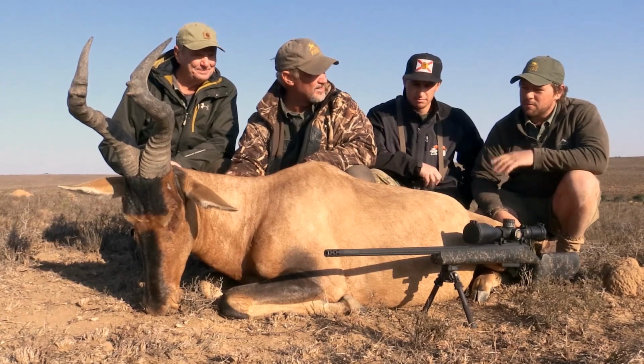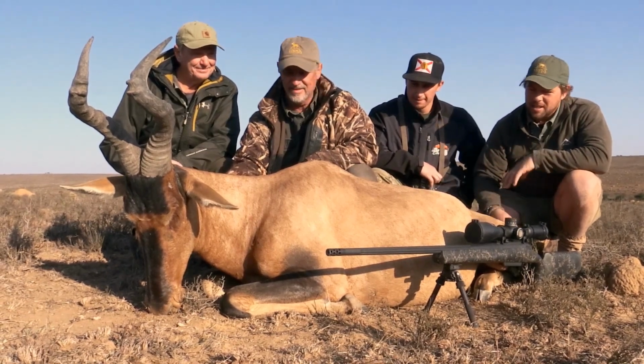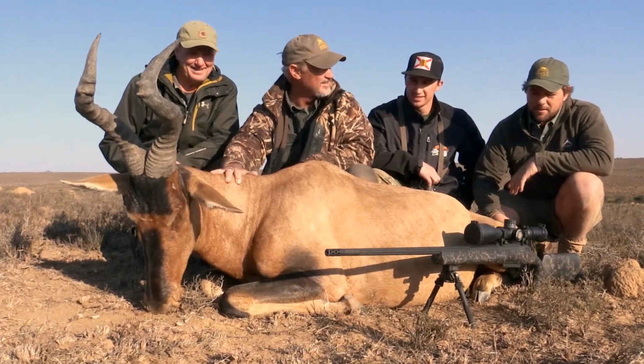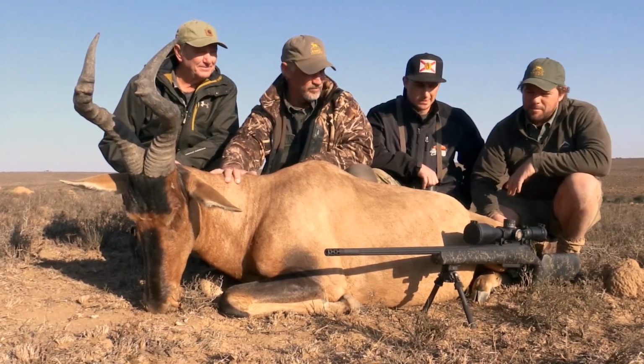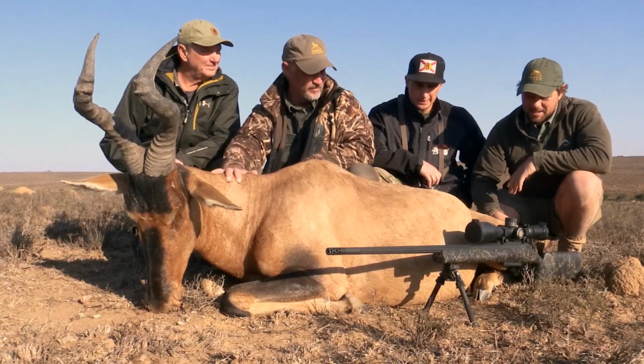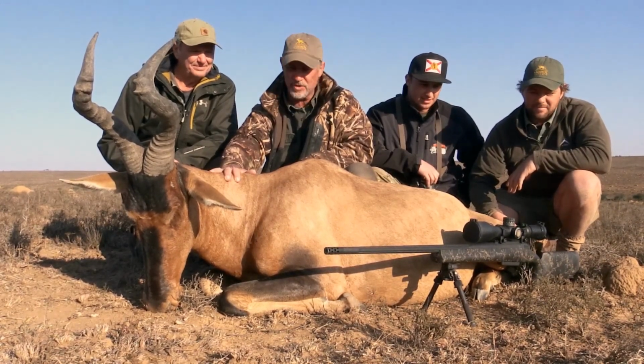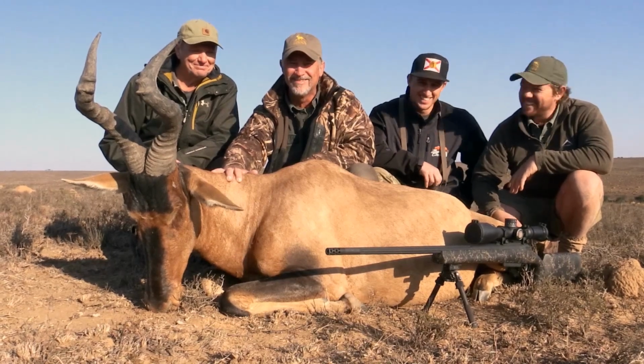It's really a pleasure. Beautiful shot, dropped in his tracks. That's what you want. These rifles are just unbelievable. I mean, what they're capable of doing, just unbelievable. Yeah, that's a Barber Creek 28 Nosler, and did its job. One shot, boom.